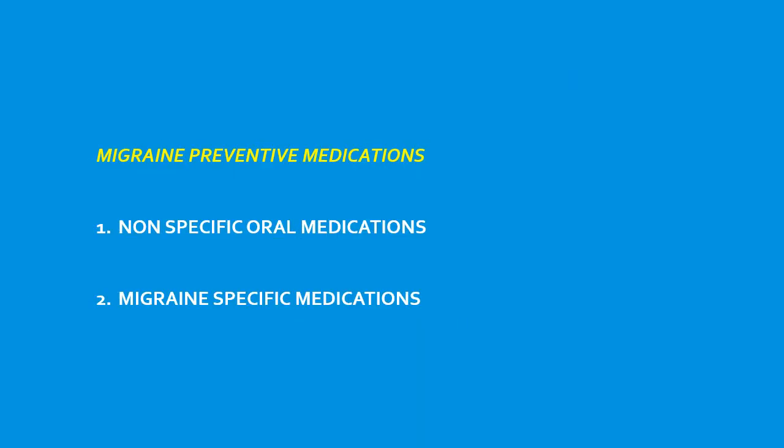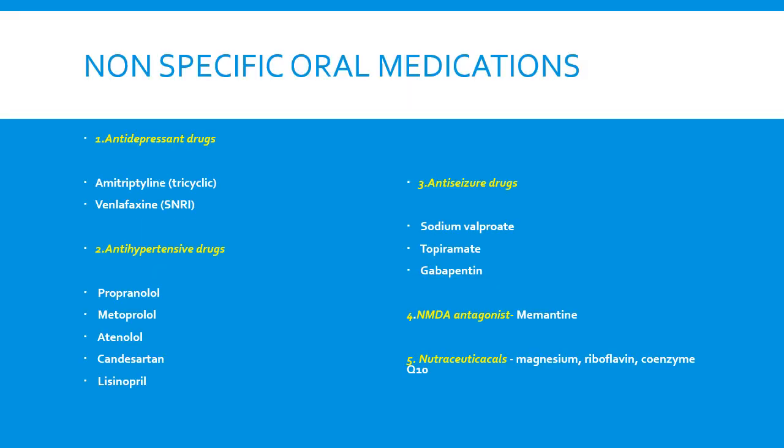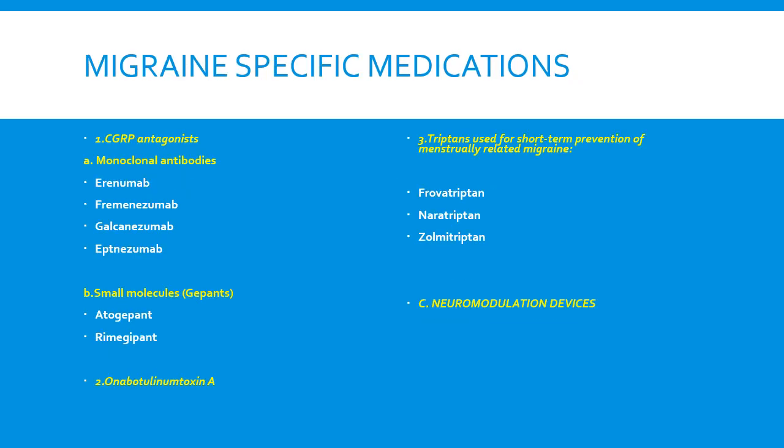Migraine preventive medications can be divided into two major groups, non-specific oral medications and migraine-specific medications. Prophylactic medications in migraine can be non-specific oral medications. These include antidepressant drugs such as amitriptyline and venlafaxine, antihypertensive drugs such as propranolol, metoprolol, atenolol, candesartan, and lisinopril, anti-seizure drugs such as sodium valproate, topiramate, and gabapentin, NMDA antagonists such as memantine, and nutraceuticals such as magnesium, riboflavin, and coenzyme Q10. The second group of prophylactic medications in migraine includes migraine-specific medications.